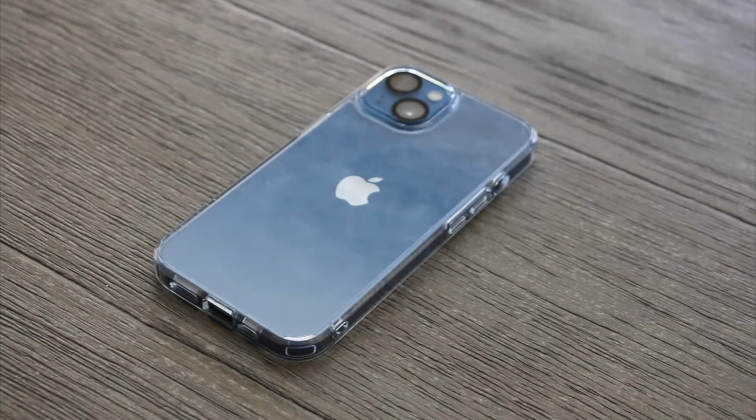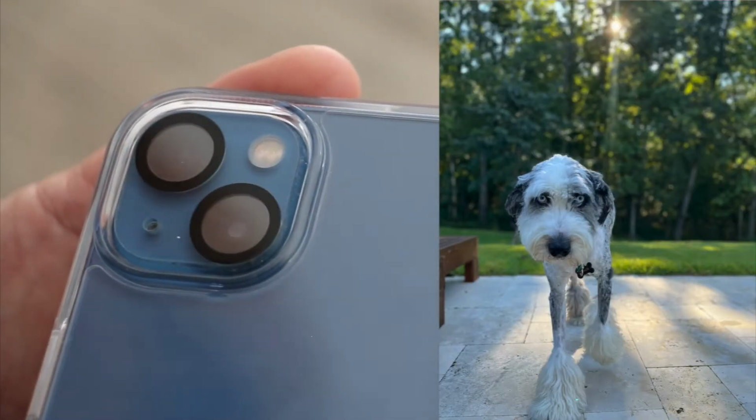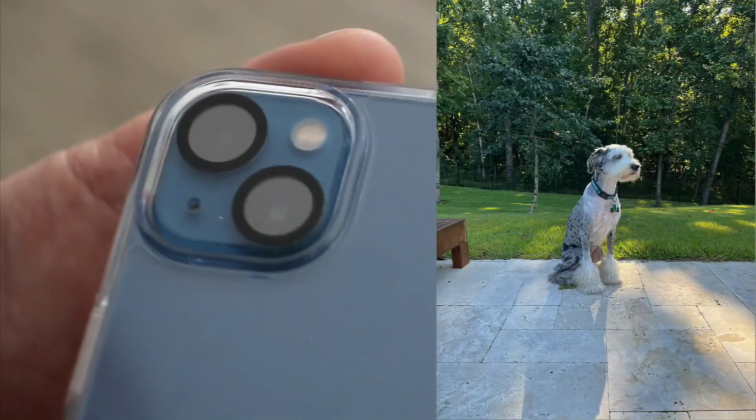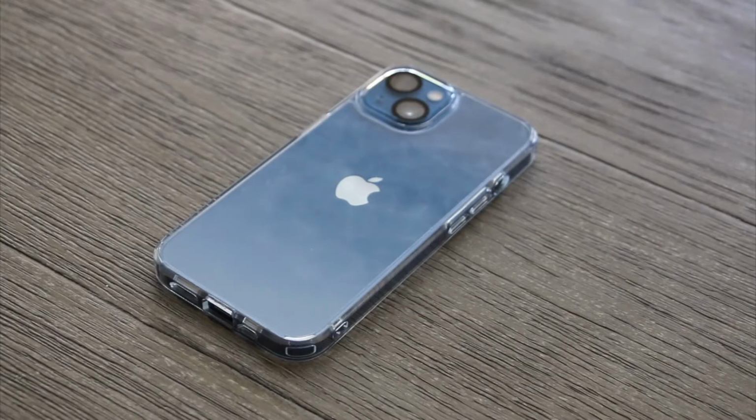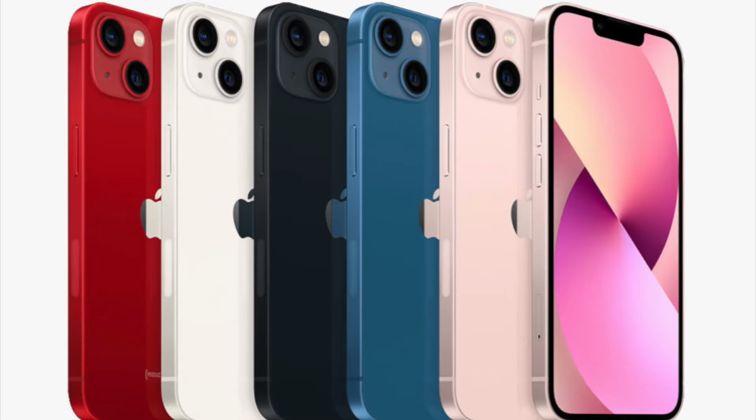I don't need as much of a professional shot as some other people would need for it. Okay, a couple things I really like. I do like the camera, because it takes much better pictures, so there's 2 lenses on it. I actually love the colors that it comes in. I think the iPhone 13 comes in a white color, a black color, a blue color, a pink color, and a red color.